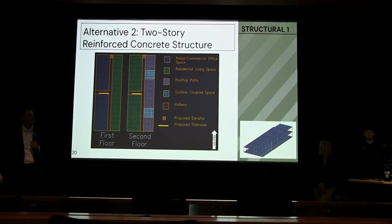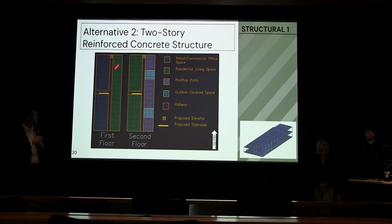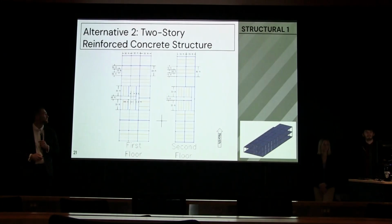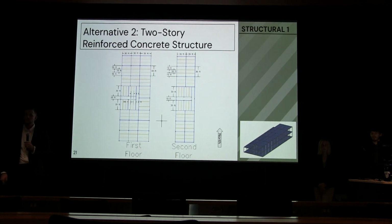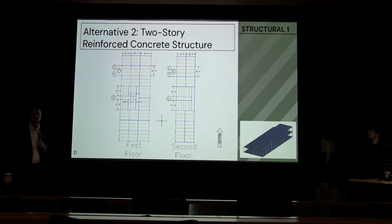The second alternative is a reinforced concrete structure. As you can see, it follows the same layout as the first alternative. The structural layout is also very similar. There are some slight variations, as here we're using rules of thumb for concrete design, which, based on the material properties, means there's going to be some slight variations in span lengths and so forth, which is more apparent when looking at the 2 alternatives side by side.